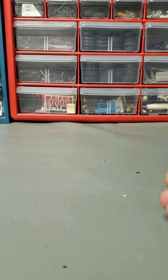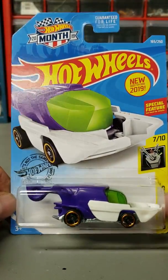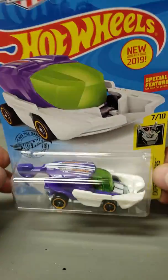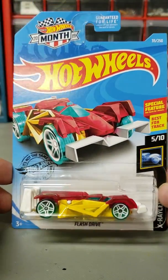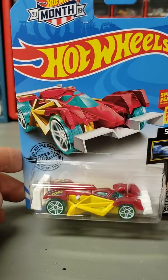Next up is the second recolor of the Sky Boat. This one's in purple and white. I think this looks better than the red one. This one pops more, I think. That one. Next one I got is, let me get these over here. Again, the Flash Drive. This is the second color of this one, I believe. I could be wrong. Maybe this might be the first one, but I have to go and look.